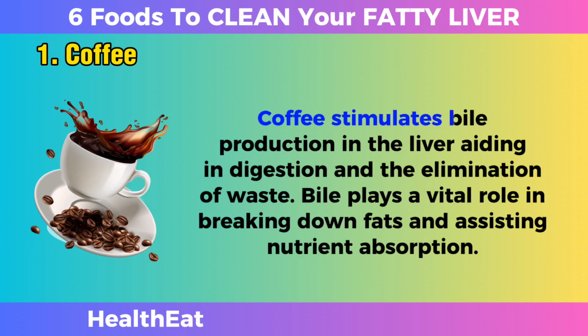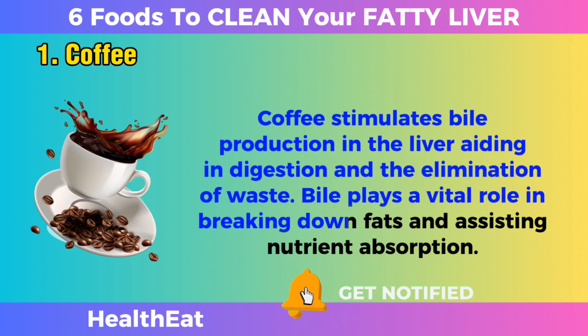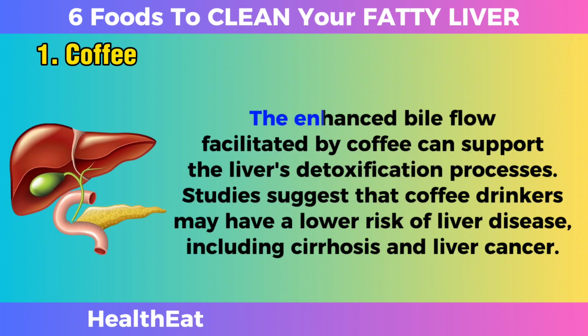Coffee stimulates bile production in the liver, aiding in digestion and the elimination of waste. Bile plays a vital role in breaking down fats and assisting nutrient absorption. The enhanced bile flow facilitated by coffee can support the liver's detoxification processes.